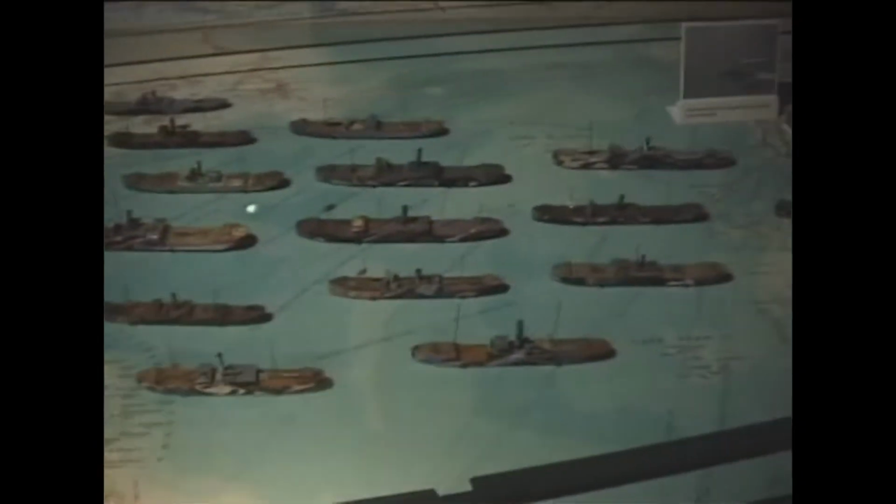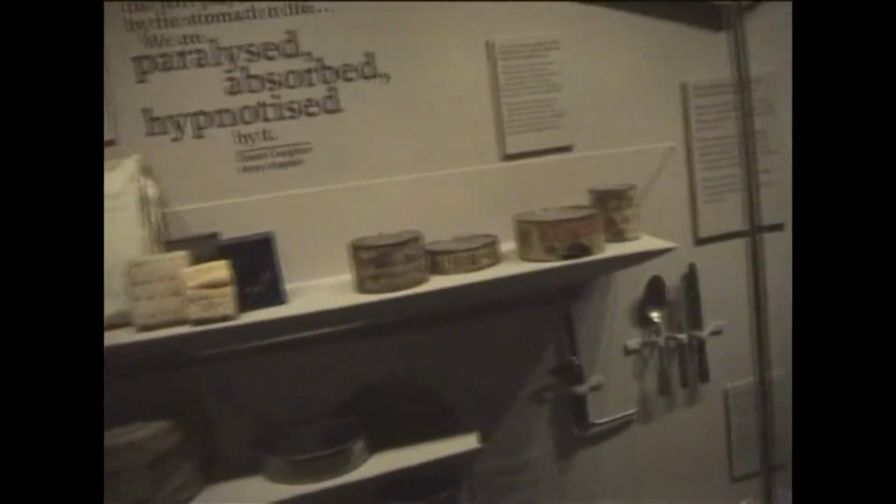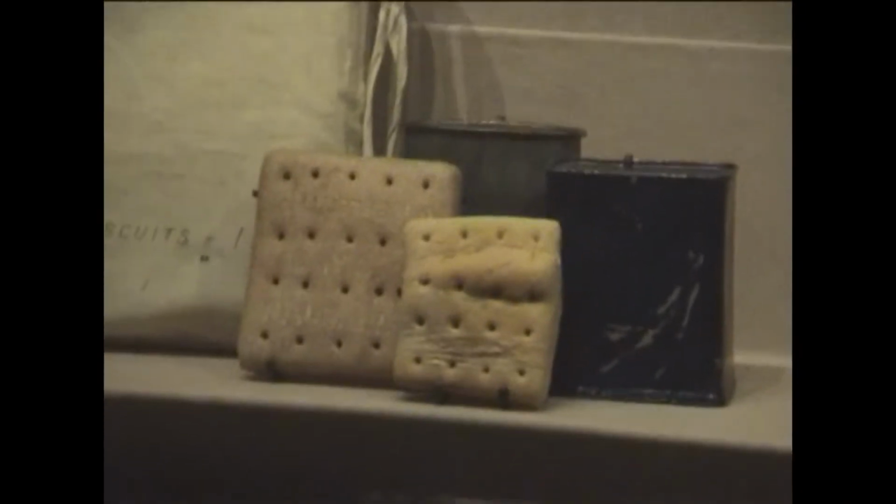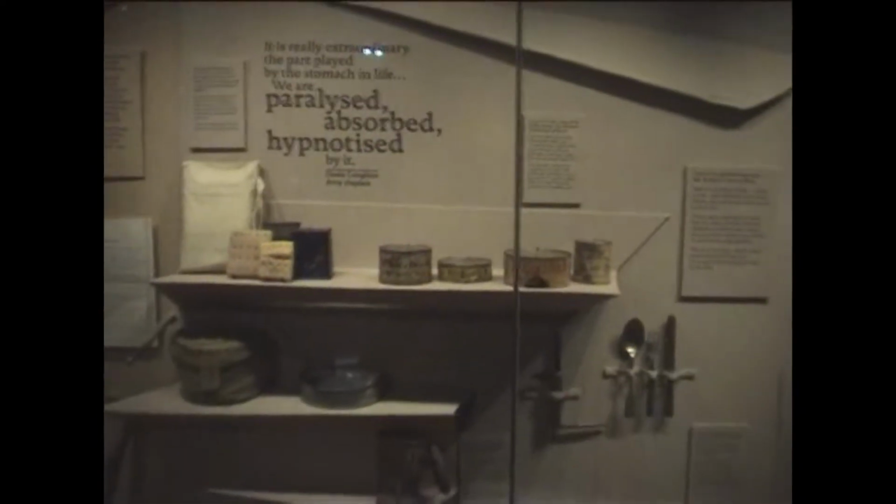A bunch of boats showing camouflage. Don't know how well you can see it. America! Another training rifle, I think. And here we have the Lee Enfield again. Bolt action, as you can, well, you can't see it right now, but those crackers don't look good. Or biscuits.